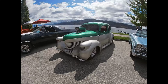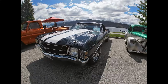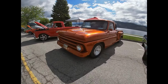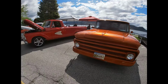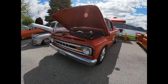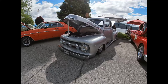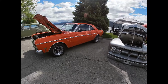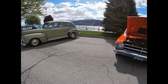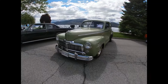Seen this one before. That nose is kind of custom looking. Oh yeah. El Camino. See, I could have parked right here next to this Meteor. Yeah. This Ford would look good. Mercury, not Meteor, what am I saying?